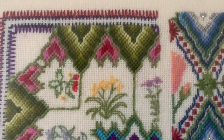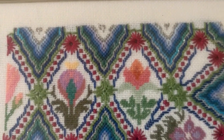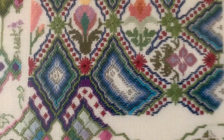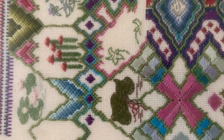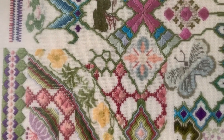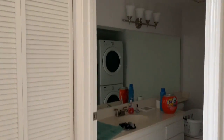This is another one that always gets pride of place in our homes. And so I have it right here in our entryway. Look at all the different stitches showing off the gorgeous fabric and of course gorgeous colors. We have a bathroom here. It also is our laundry room, as you can see. Really nothing to show in there.